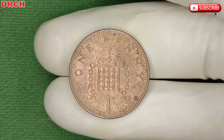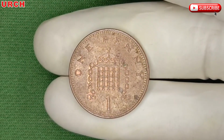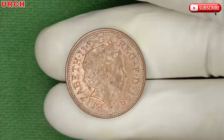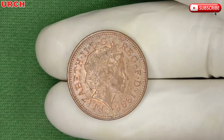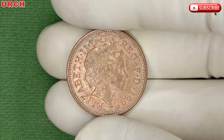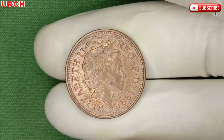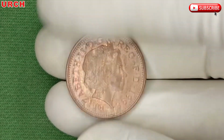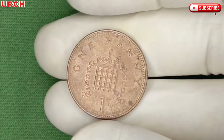Though produced in large numbers for circulation, the 1998 penny carries a unique symbolic value. It marked not only a new artistic chapter for the monarchy's coinage, but also a transitional phase for the Royal Mint itself. During this period, Britain was moving toward the digital age, and even coin manufacturing was beginning to employ advanced technology, making production faster and more precise. Yet, despite all this modernization, the penny retained its traditional charm.